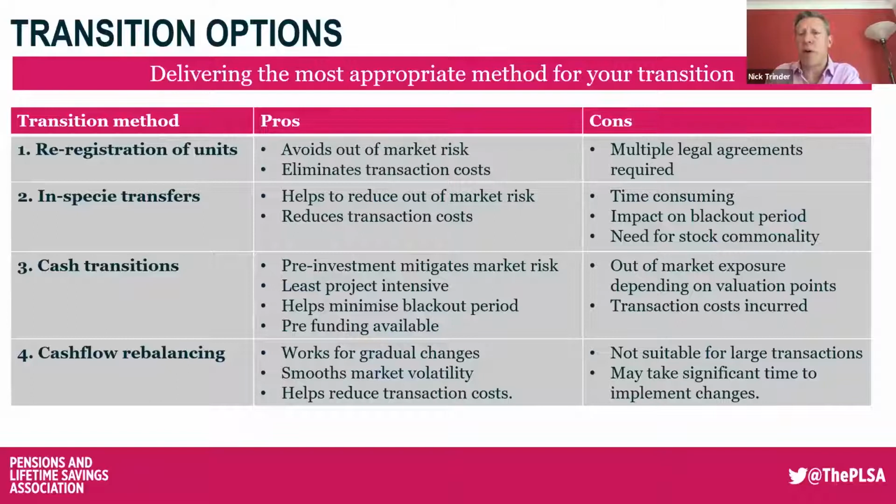That helps smooth market volatility, but since we were having to invest monthly contributions anyway, we were effectively reducing transaction costs by conducting this change through gradual cash flows rather than in one larger transaction. But as stated, it isn't really suitable for large transactions. And if you're looking to build up a big holding in a blended fund and the cash flows are relatively small, it may take a significant time to implement those changes. So it's really a case of looking at what transition methods are appropriate, and it'll be very much dependent on client requirements.